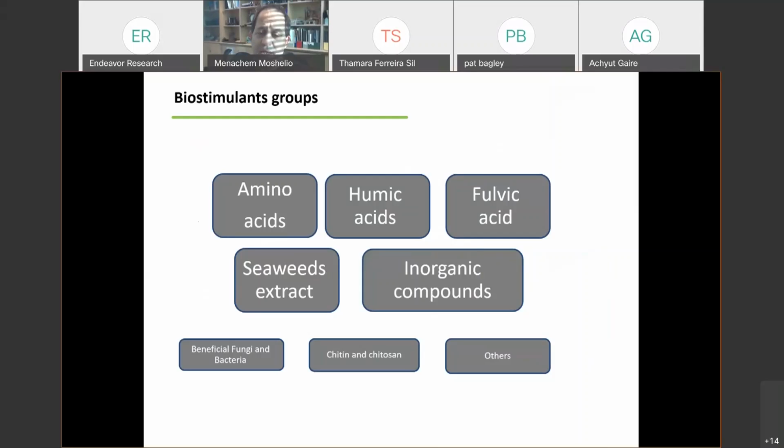These are organic matters, and some people also use living organisms like fungi or bacteria that can also benefit plant growth. But the general concept of all of these materials is that you need to use very small amounts of them, because they just stimulate the growth and the resistance or tolerance of the plant.